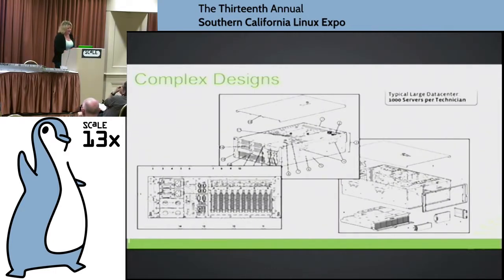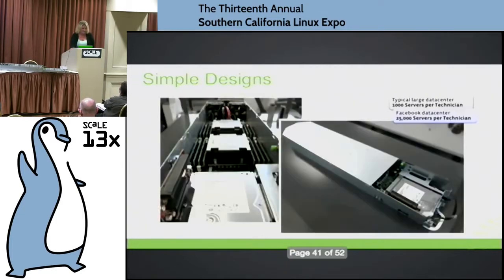So when you think about 1,000 servers per technician in a data center, because it's all complex and you can't have one technician servicing more than 1,000 servers, it's a lot. You think 1,000's a lot, right? I think 1,000's a lot. Facebook Data Center has 25,000 servers per technician because it's a simple design. They've taken away anything that doesn't need to be there and made it much more efficient, not only in the way it operates, but how you control it. Pretty cool, huh?